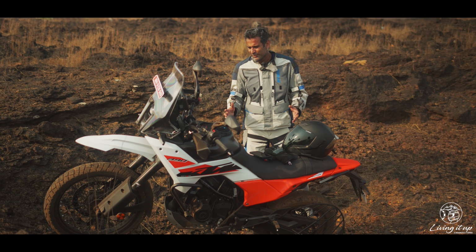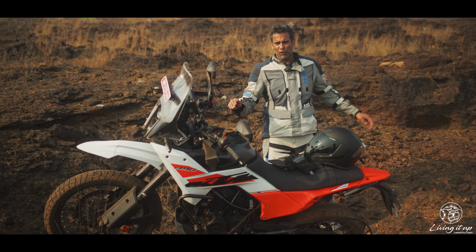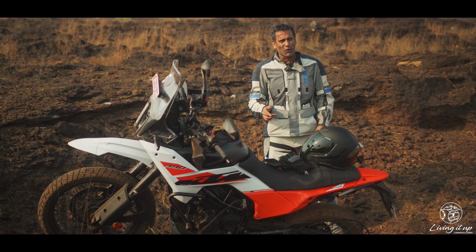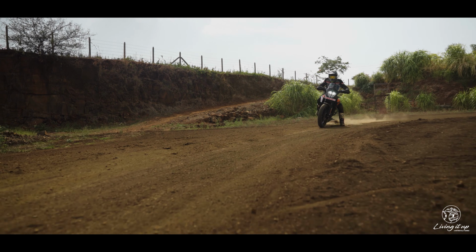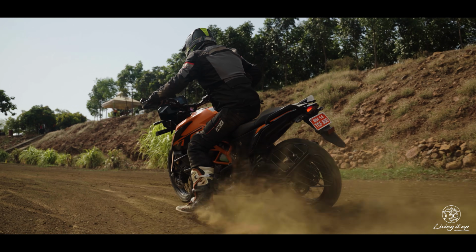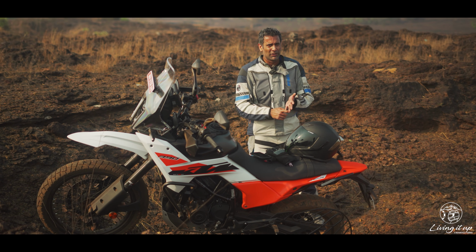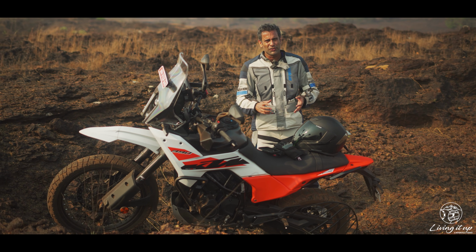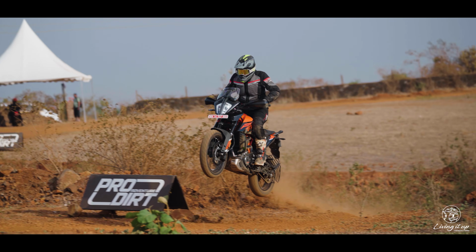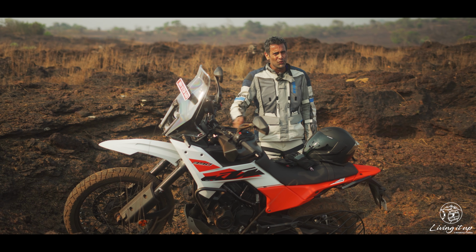Because you have all the ingredients. More importantly, you have a 21-inch front wheel which makes short work of this really rocky terrain even when you're going at speed. This was the problem with the previous bike. The previous bike was quite capable, the balance was good, but when you added speed to the equation of your off-road adventure, that's where it would start falling apart, because you did not have enough travel, you did not have enough clearance, and the suspension just wasn't quite cut out for really fast dune bashing. But that's history now, because this motorcycle is meant to do exactly that.